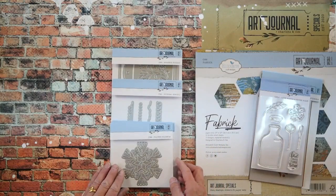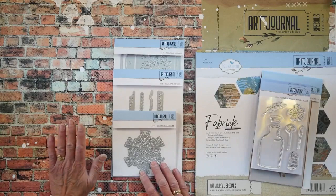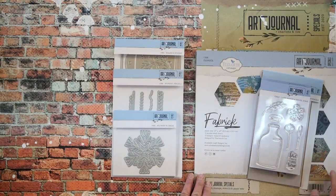So I'm just going to get started. I'm going to go through the collection again, and then I'm going to show you all the samples. We are shipping this to stores today in the US. In the Netherlands, we start tomorrow because the stencils just came through the door today.